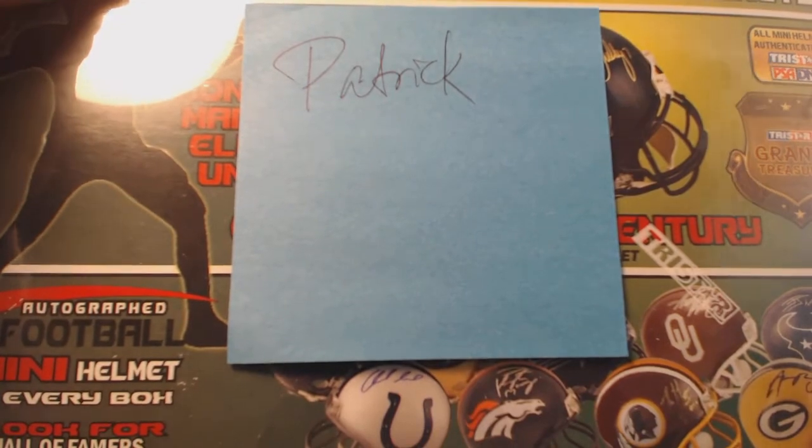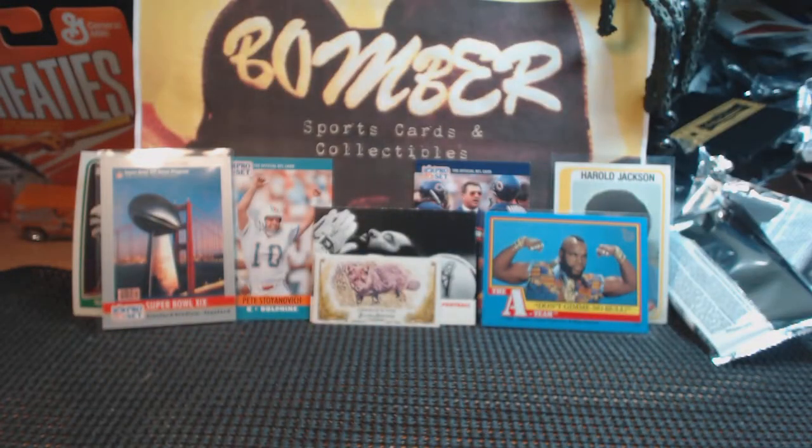All right. So, guys, that does it. That's Patrick. That's the Dolphins. That was the Dolphins. Man. All right. So that pretty much does it for the break. Let's see if I missed anything. Okay, I don't see anything.